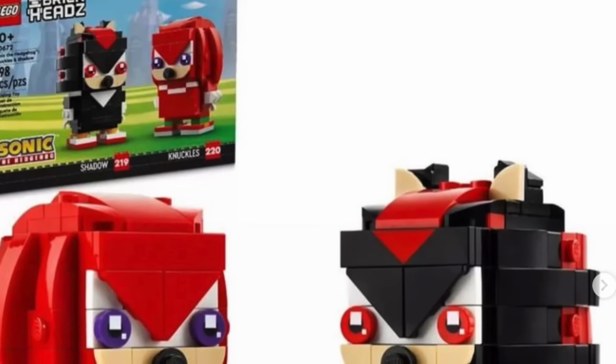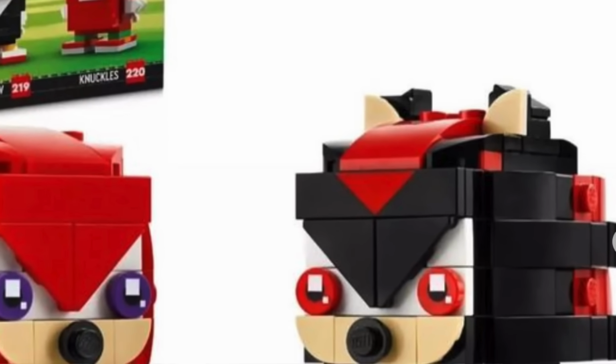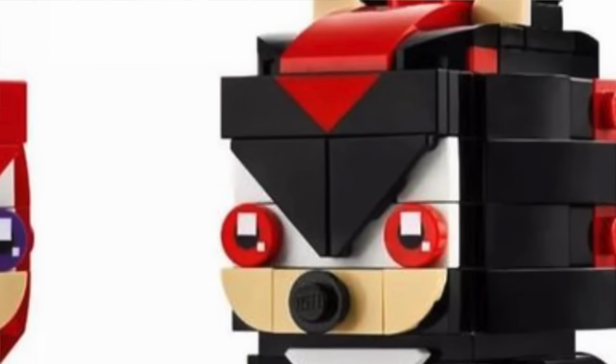Second up, there was a new Sonic Brickheadz leak today, which is a Shadow and Knuckles 2-pack. The second I saw Shadow, do those eyes not look like possible Grand Admiral Thrawn Brickheadz eyes? Of course, I know nothing about a Thrawn Brickheadz this year, nothing privately, nothing publicly. But all I can say is if LEGO were to ever do a Grand Admiral Thrawn Brickheadz, I definitely see them using those eyes that they have on Shadow right now.